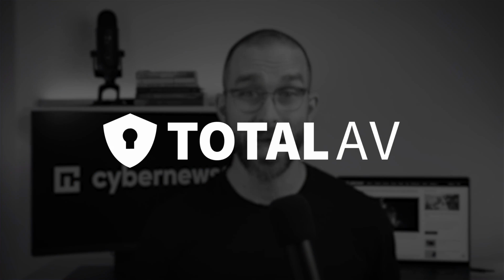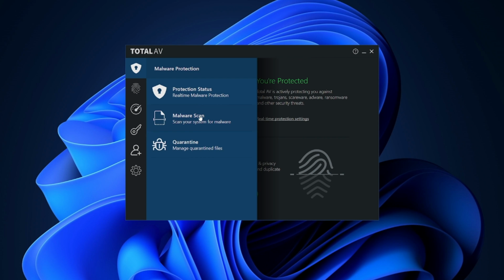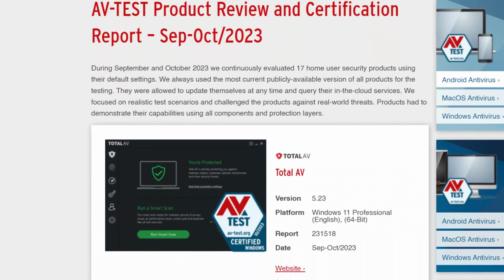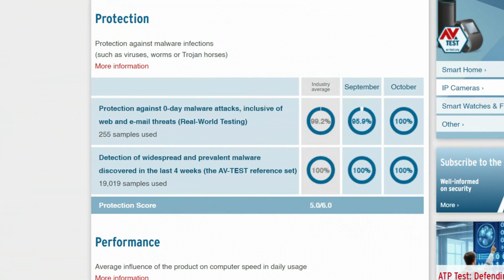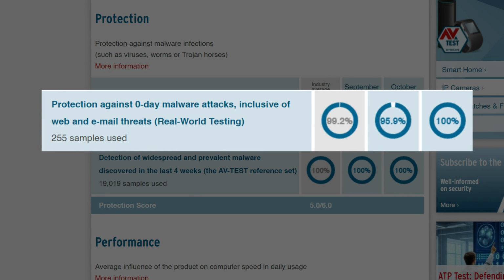Starting with TotalAV. A big consideration when it comes to top antivirus providers is how well they can detect threats and protect your device. Independent testing institutes have determined that TotalAV can detect 100% of 4-week-old malware. These are older and more common threats, and therefore easier to detect. But what about zero-day malware, which tends to be less documented? TotalAV doesn't do too bad here either, detecting the industry average or above in both tests throughout 2023.